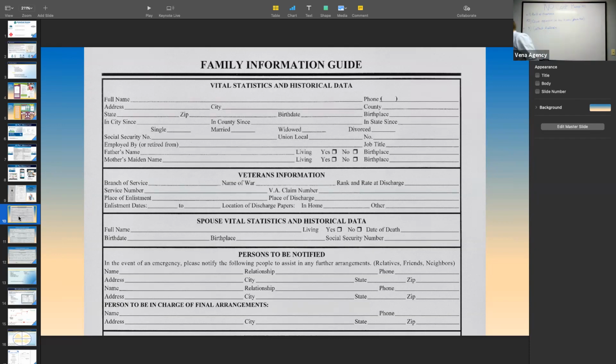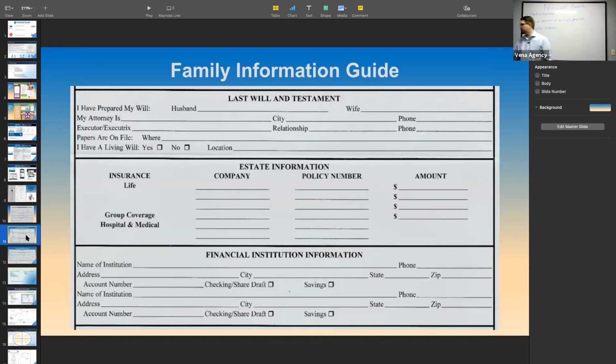Cool. All right. Next one down is the last will and testament, right? You can also start the family information guide by asking them if they have a will or anything like that set up. Mary and Joe, do you guys have a will or anything like that set up? No? Okay, you're going to love this next benefit that they have set up for you. If they say yes, okay, great. This is going to work hand in hand with that will that you have designed.